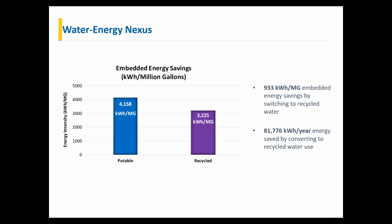And a similar calculation of recycled water use shows an embedded energy of 3,225 kilowatt hours per million gallons. So roughly 933 kilowatt hours of energy is saved per year for every million gallons of water where we convert from potable water use to recycled use. So overall, the project will save approximately 81,000 kilowatt hours of embedded energy through the conversion. So the project will result in a significant reduction in the embedded energy consumed in our water supply, and also a significant reduction in the potable water used on the campus for energy production.